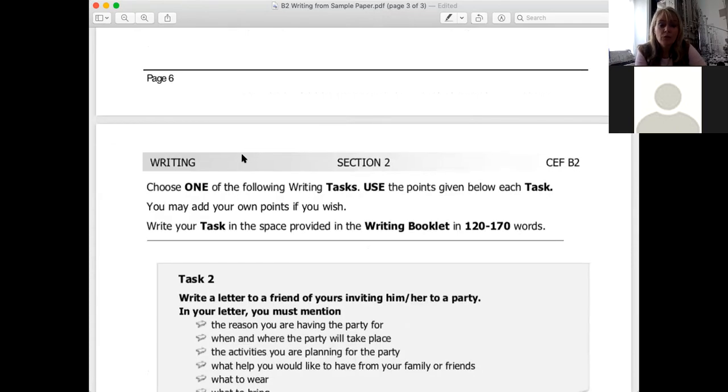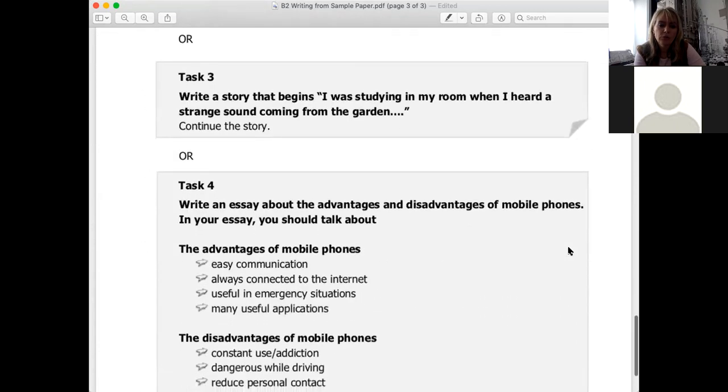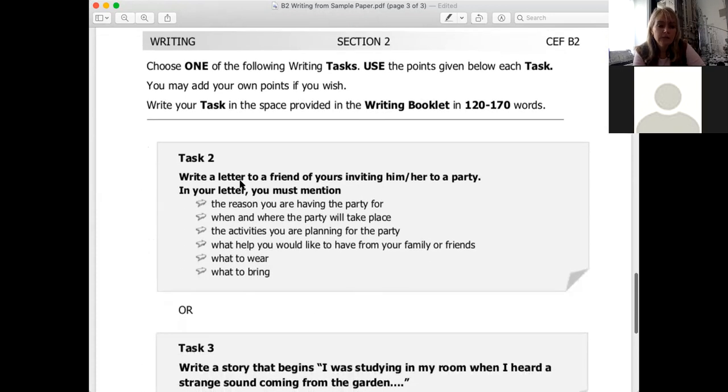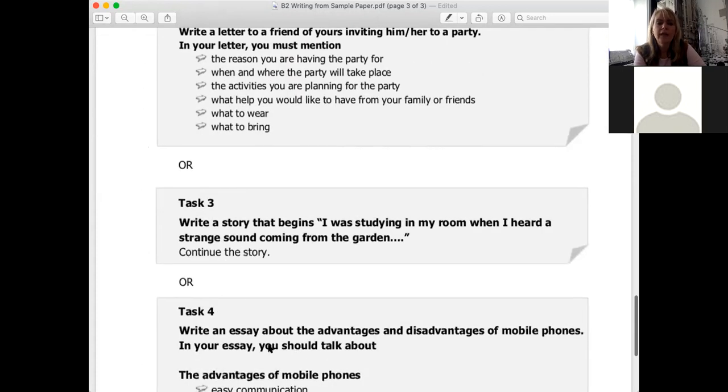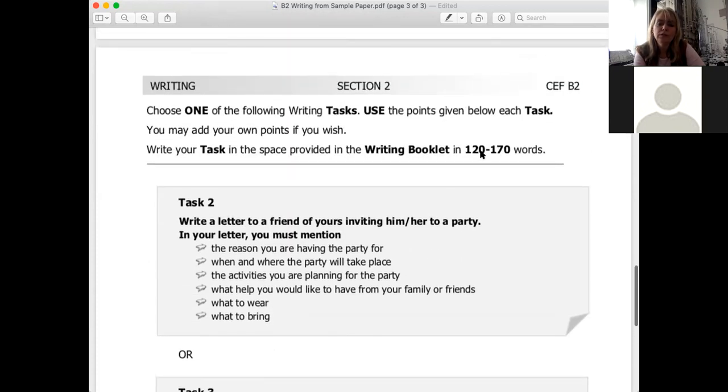2. The writing section 2 for the B2 test has got 3 options for you. You can choose 1, use the prompts and write your second composition, which could be either a letter, a story, or an essay. That's it. This composition is a little longer, which is 120 to 170 words.